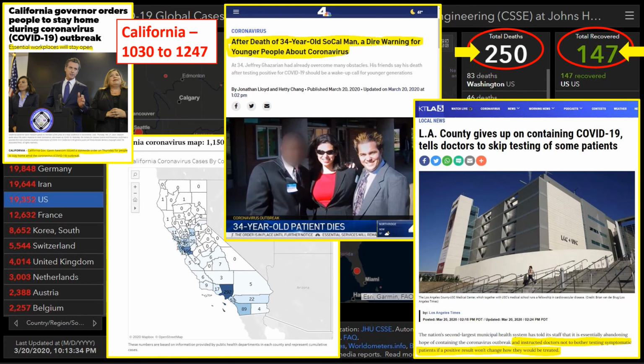And there's a map here of California that was published that shows the epicenters in California, every county and the number of cases they have. And you can see LA down at 292, and then the other big area is the San Francisco Bay Area, San Francisco, and there's a few counties around there that are getting up over 100 now.